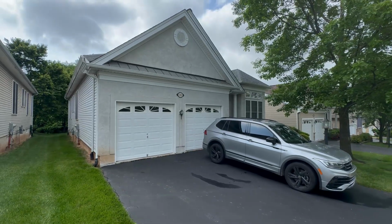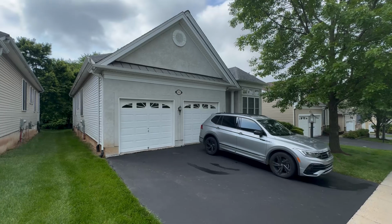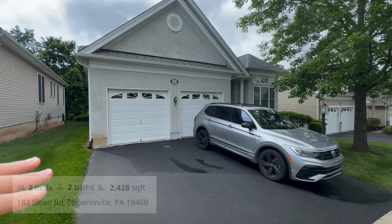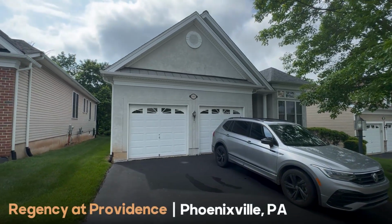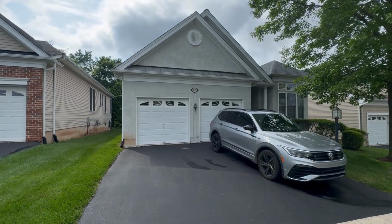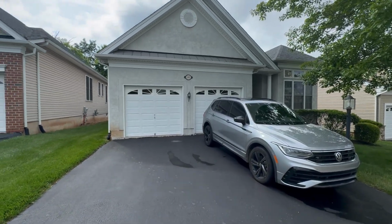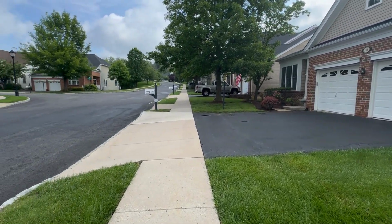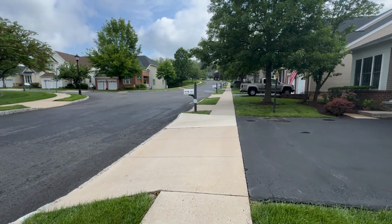This is the home that we're going to be looking at today. We are here in Phoenixville. This is a 2-bedroom, 2-bathroom home, and we are in the Regency at Providence. This is an active adult community, and honestly, this home is going to offer so much value. It's a single-story home, and you've got a lot more single-story homes here in this neighborhood than really in the rest of the area combined.